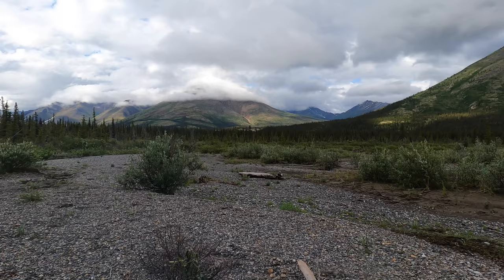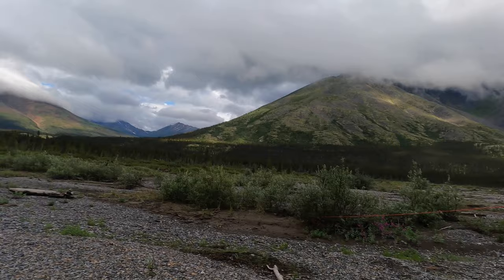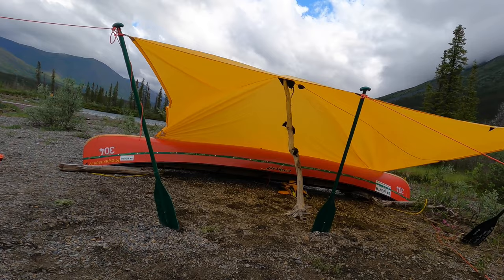Morning of day three. Just having a little fire here. It's pretty windy, but it's not raining yet. Caught some nice grayling yesterday. Had one for dinner. I pack up and head down the river shortly. Yeah, we gotta take down our shelter, which actually did pretty well.